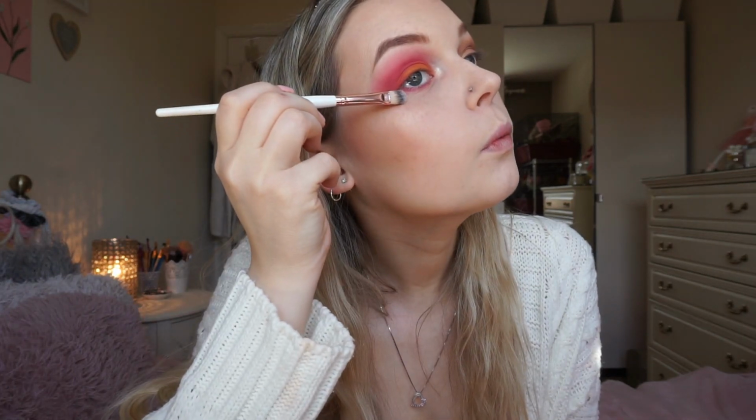So I'm now going to use this concealer again on this brush, and I'm going to try and make these sharp lines instead of it being badly blended out. So I'm going to try and do that. You'll see what I mean in a minute if I didn't explain that very well. Do you see like that? And then I'm going to blend that out with this. And I'm going to do the same on the other side. Now I'm just going to set that concealer with my powder again.